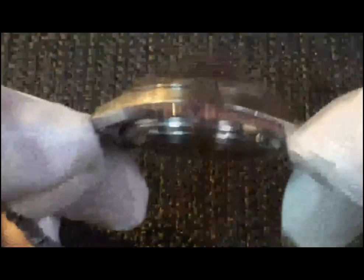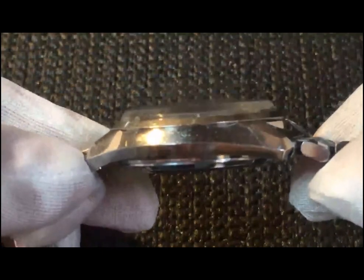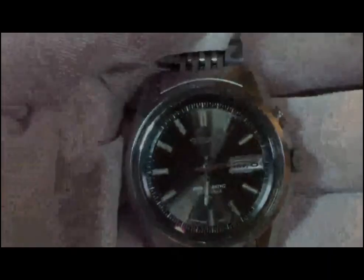And the lug-to-lug distance from this point to this point is only 42.6 millimeters. So it's a fairly short watch. Fits nicely because it has slightly curved lugs, and it has a real nice vintage look to it.